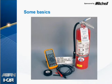Have I read the meter properly? It's going to be critical you know how to read that meter. It's going to be critical that the interpretation is correct. That way you know you can proceed safely. Whenever we look at things like fire extinguishers, that's for when you're having a really bad day. Hopefully none of you ever have a really bad day and need that.